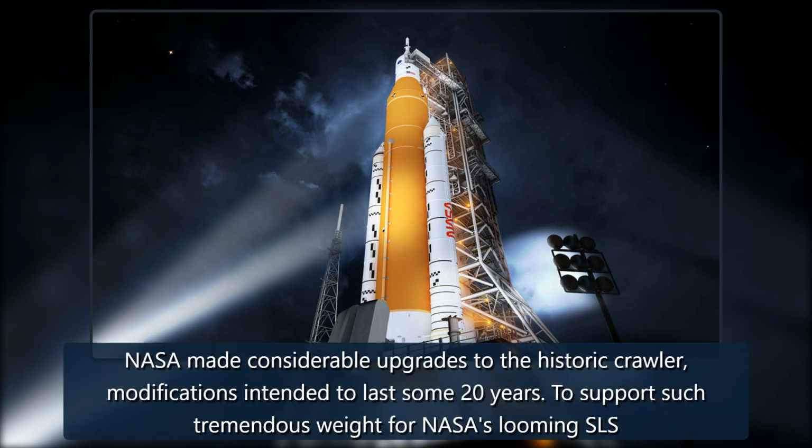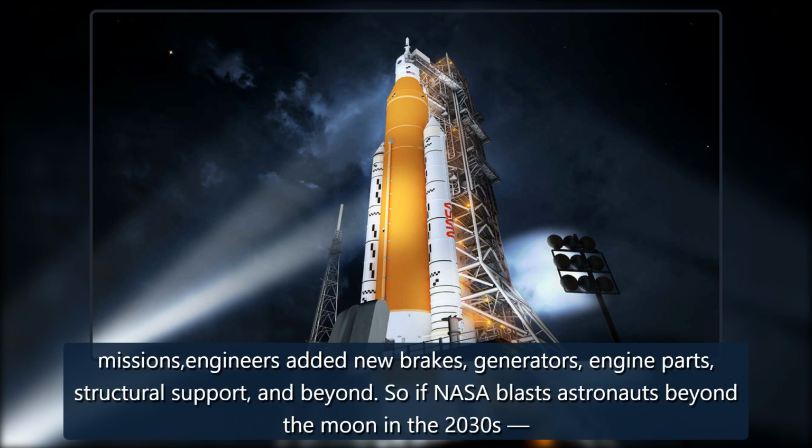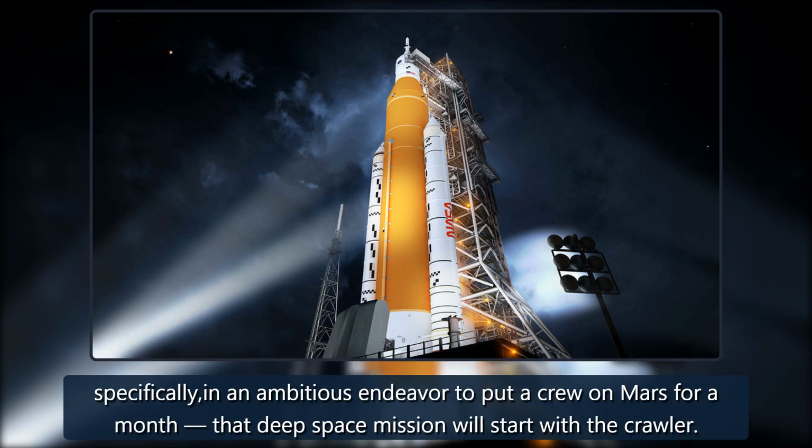NASA made considerable upgrades to the historic Crawler, modifications intended to last some 20 years. To support such tremendous weight for NASA's looming SLS missions, engineers added new brakes, generators, engine parts, structural support, and beyond. So if NASA blasts astronauts beyond the moon in the 2030s, specifically, in an ambitious endeavor to put a crew on Mars for a month, that deep space mission will start with the Crawler.